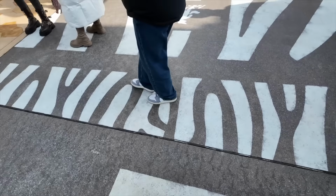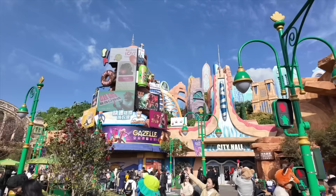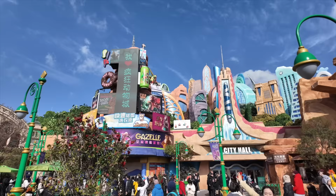I still can't get over the zebra crossing. They were just advertising a dating app. Oh, Moana.